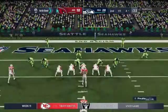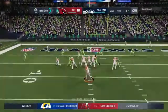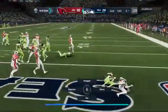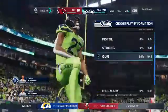They'll come out in the pistol. This is first and goal and a golden chance to get a score back here before halftime. And this is going to be intercepted. Picked up by Sean Murphy-Bunting. And a big turnover there as his guys will get the football back.